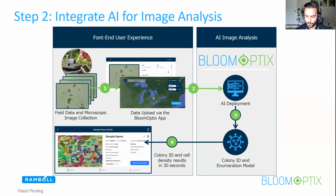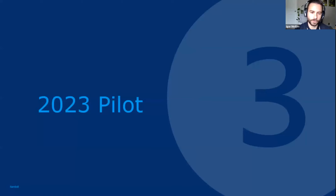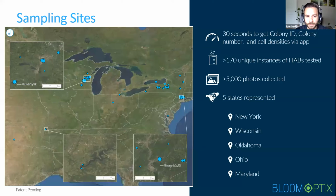And so once we had this framework laid out, we wanted to test it in the real world, because it's one thing to have an AI that works in a laboratory in perfect conditions, and it's a whole other thing to have an AI that works in the hands of a typical user, especially in terms of citizen scientists, field hands, and so forth. So we distributed about 20 different microscopes and access to the BloomOptix AI to 20 different users around the United States, covering the 5 states that you see listed there on the right. During the course of this pilot, we ended up sampling over 170 unique instances of harmful algal blooms.